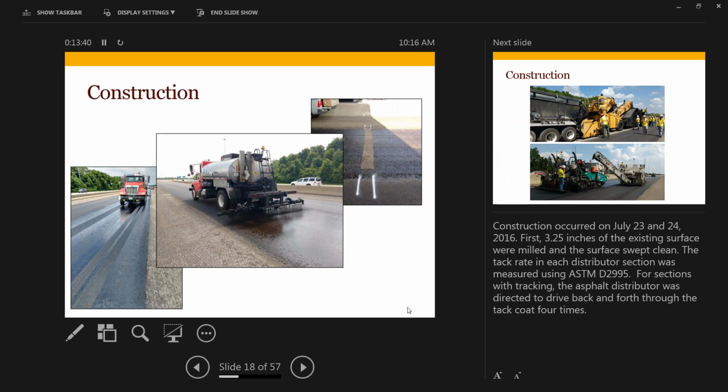So construction occurred just about a year ago at the end of July. We first calibrated the equipment. So the distributor and the spray paver, we checked the rates to make sure we knew what we had. During the construction, we even measured the tack rate, as shown here, by using ASTM D2995. And then in certain sections, we did a tracking application, as shown here on the left, where we took the distributor and told them to drive back and forth across the tack a couple times.